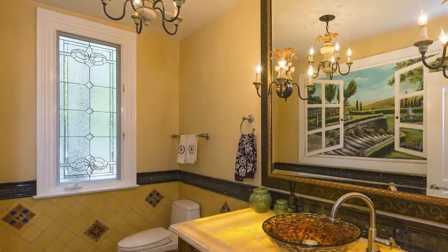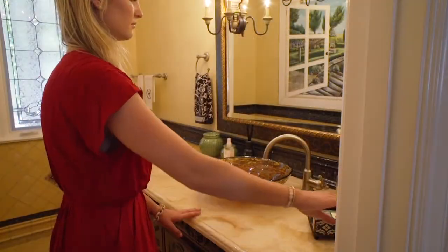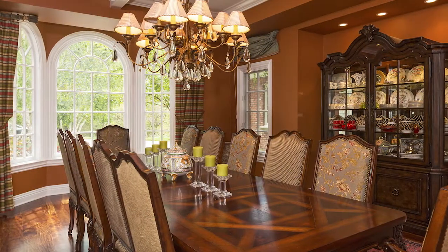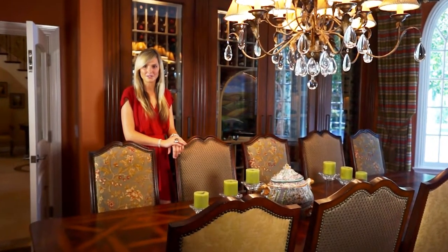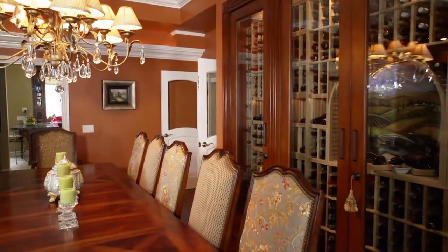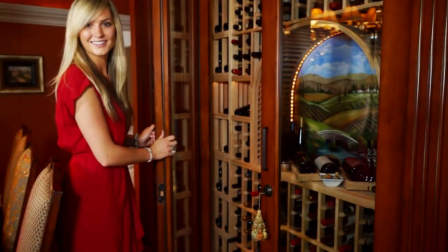A luxurious powder room displays several visual treats, including a stunning leaded glass window and illuminated onyx countertop. The formal dining room features this gorgeous glass enclosed, temperature controlled wine cellar. Cheers!